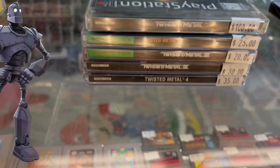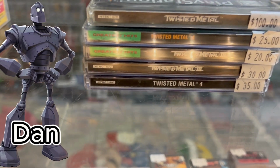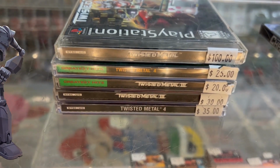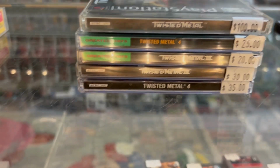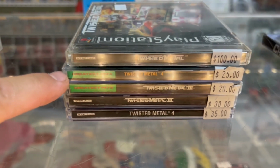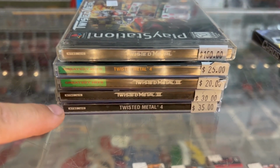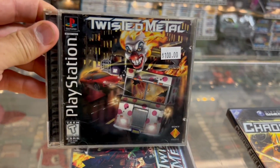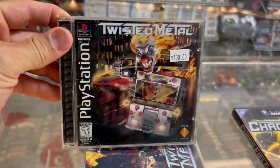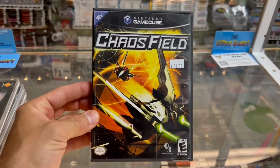Next, our buddy Dan messaged us about Twisted Metal games. So apparently he watched something and he's really into the Twisted Metal games. We've got 2 and 3 for both systems. You'll notice the greatest hits version there. Those are always gonna be a little bit cheaper than the Black Label ones. But then there's Twisted Metal 1, which I can't believe is $100. So just absolutely crazy.